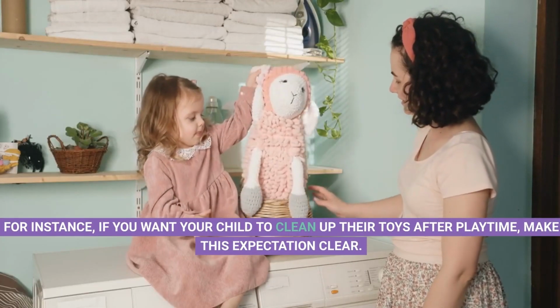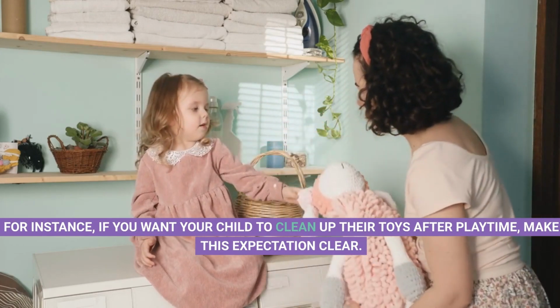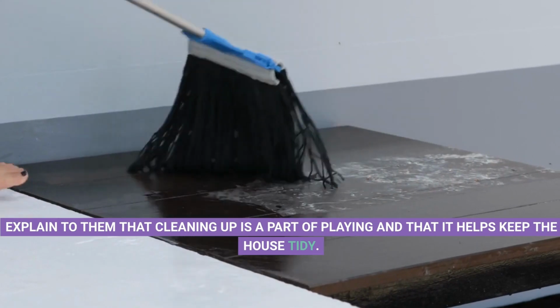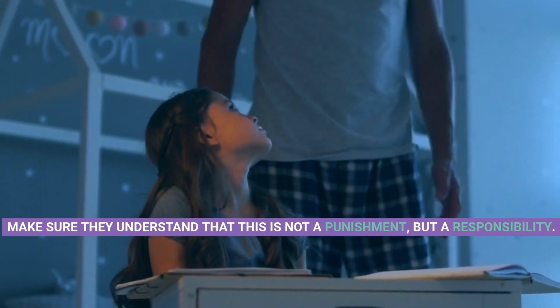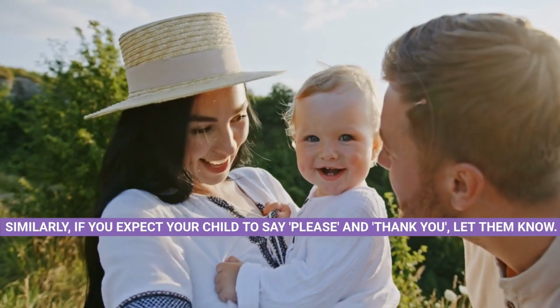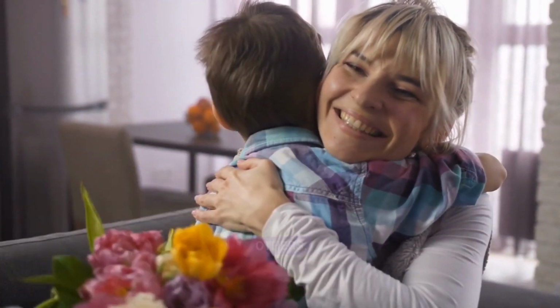For instance, if you want your child to clean up their toys after playtime, make this a clear expectation. Explain to them that cleaning up is part of playing and that it helps keep the house tidy. Make sure they understand that this is not a punishment but a responsibility. Similarly, if you expect your child to say please and thank you, let them know. Explain that these phrases are a way of showing respect and gratitude.